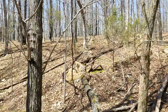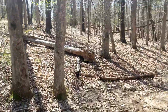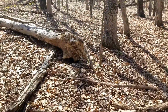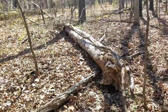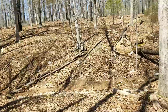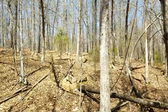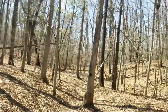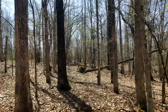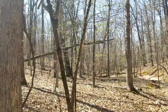That tree got blown over in the same storm that we were just recently talking about a couple minutes ago. Why are they blowing over? I think it's because the trees are unhealthy. So many blown over trees on that slope right there. Now this tree over here blew down the other direction. And it's lodged.